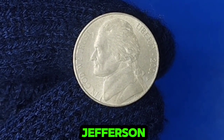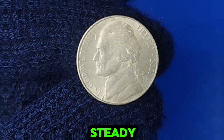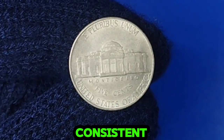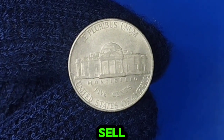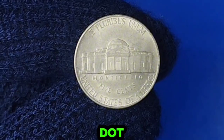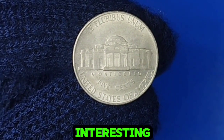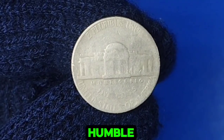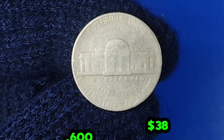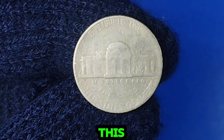The market for Jefferson Nickels, particularly from the early 2000s, has been steady. Auction results for high-grade or rare varieties have shown consistent demand. If you're looking to sell, keep an eye on trends and consult with experts in the numismatic community. To wrap up, the 2001 Jefferson Nickel is an interesting and valuable coin. This humble 5-cent coin could fetch as much as $38,600 in the right condition. But how? Why? And where can you find this hidden gem?